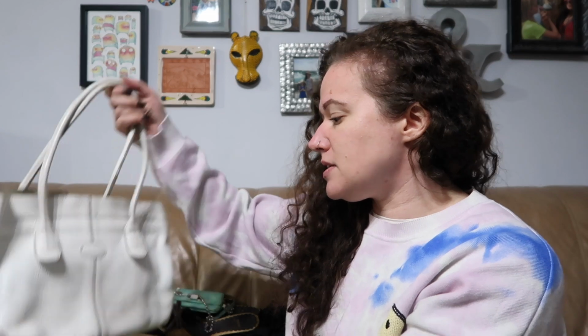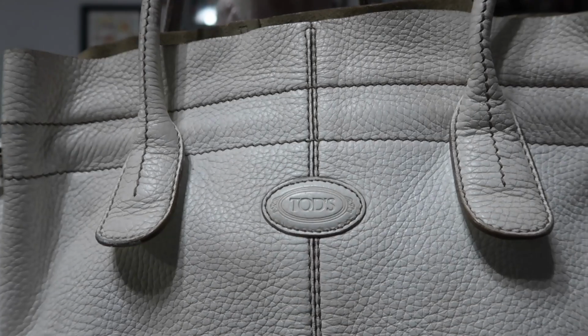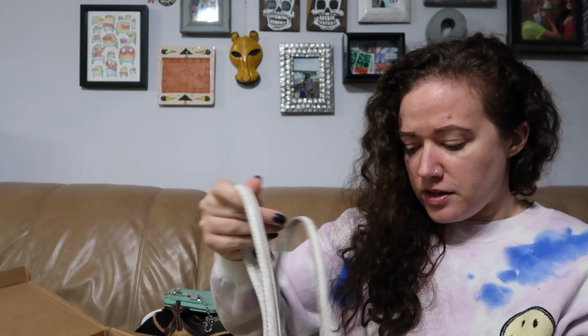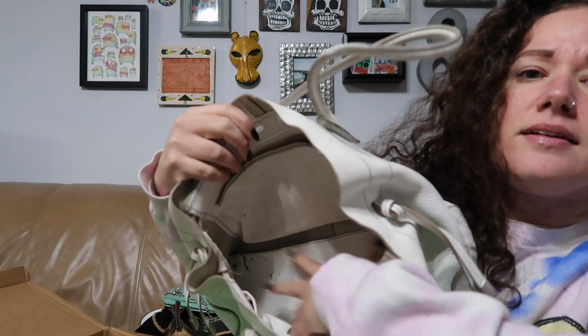All right, so I have gotten this brand before in these boxes, but a pair of shoes, and they haven't sold yet, but this is a purse. So this is Todd's. I don't know what their purses would go for. It's white leather, white pebbled leather. Yeah, someone's pen or something exploded in here for sure. It's gonna be hard to see. It's way in the corner. I'm not even gonna try to show it to you because I can barely see it.